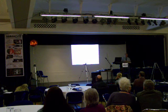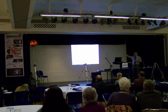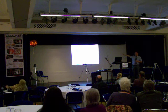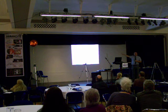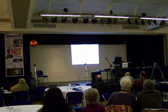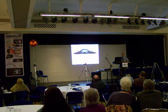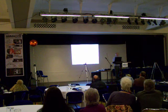That's a cutaway of an aircraft. We follow lines and we end up with a real detailed picture of the craft. It is absolutely staggering. That's the Rendlesham hologram, which Jeff will talk about in due course.